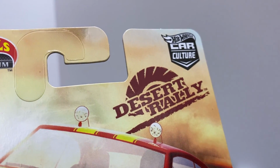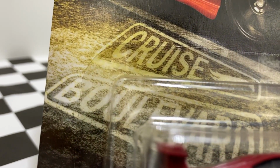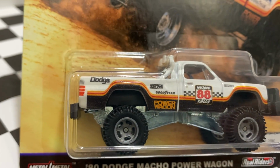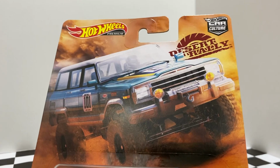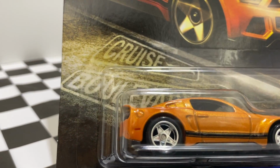It's HotDiecast Garage, and in this video we are opening up 3 different Hot Wheels car culture series. Being a little more specific, we're unleashing the beautiful Hot Wheels premium models from Street Tuners, Desert Rally, and Cruise Boulevard. These 3 car culture sets make up the final 3 assortments of 2019. The year started with Golf, Open Track, and Silhouettes, and ended with these 3 sets you see right here.